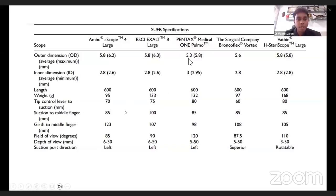133 grams. And the most important thing that we always think about when we are using a single-use bronchoscope, or even for that matter any other scope, is the field of view. The field of view ranges between 85 to 120 degrees, and the depth of view ranges between 6 to 50 millimeters roughly. And there is also a change, unlike your adult scopes, which have a typical suction port direction. There are certain deviations in the suction port direction.